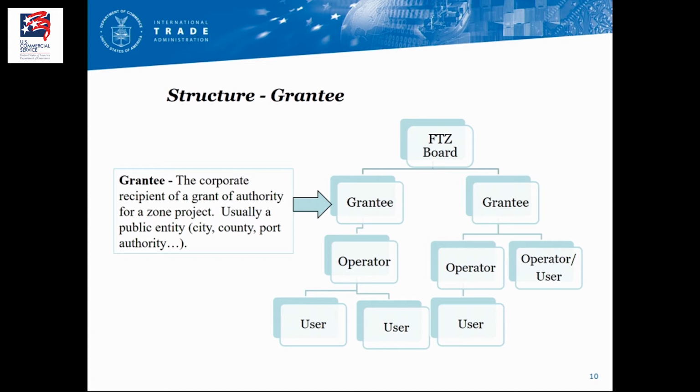I talked a little bit about the structure, and I don't want to steal Joe's thunder later. He said he was going to talk about his role as grantee also, but I'll just give you a quick background because it is a little bit hard to visualize and it sounds very bureaucratic. We've got this board and then we've got customs and we have all these organizations involved, but this is just a quick summary of how it's structured.